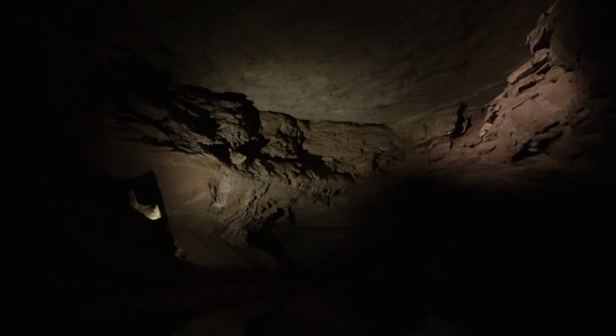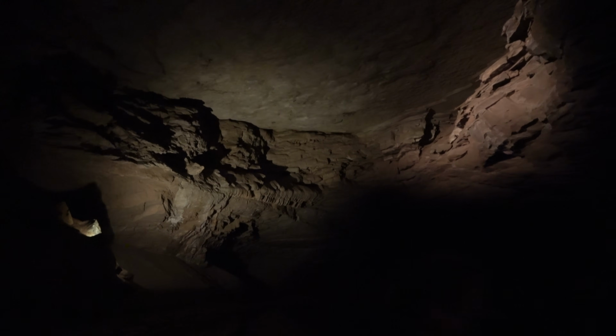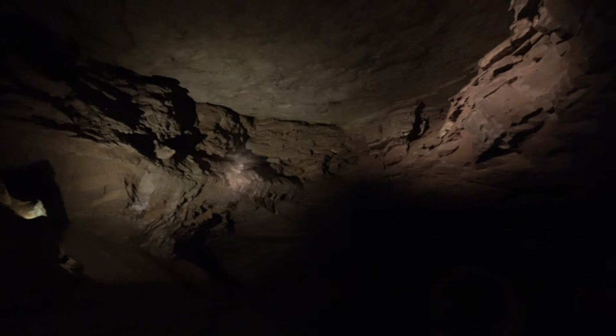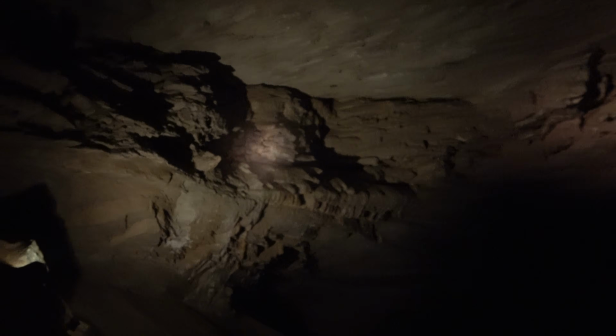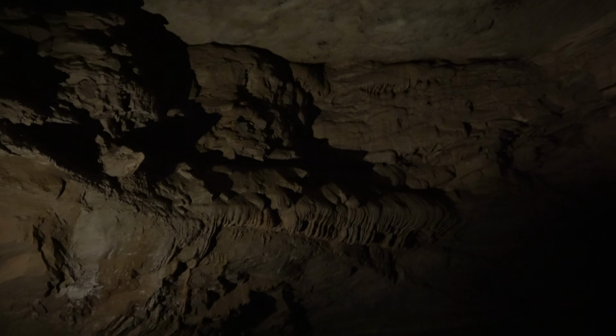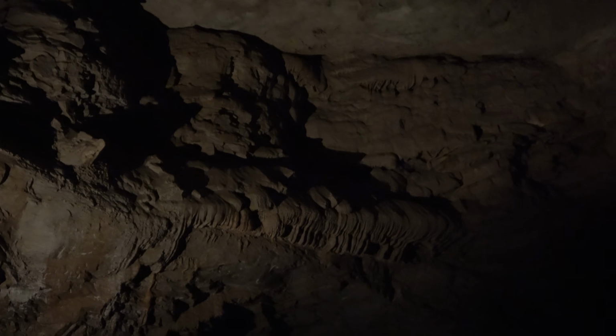Now, I mentioned how they built Bowling Green on top of the cave system, so you got to be really careful building, as I also mentioned. So we're coming up on another flowstone here. But as you look at it, you're wondering, where's the water? Sitting here on the boat, we are about 85 feet below the surface of Nashville Road. That road used to be 2 lanes.